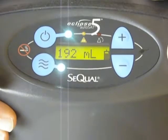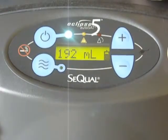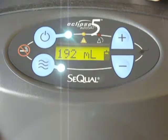The last thing I want to talk about is our apnea backup. If you notice on our screen, we have a blinking light right by our wave. We're in the pulse mode, and the reason why it's blinking is it's actually converted back to continuous flow. The reason why it has done that is because it has not sensed a breath on the Eclipse 5. If the Eclipse 5 does not sense a breath, it will actually convert to that continuous flow mode that we preset into the Eclipse, and it'll stay there for 15 seconds. The reason why we pick the 15 seconds is it'll actually save on battery time so the patient doesn't prematurely run out of battery, but also it'll deliver the oxygen to the patient if they have fallen asleep or the cannula has moved.